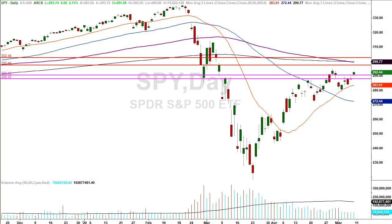Then what we're going to do is take a look at not only some stocks, but some exchange-traded funds, some sector-related exchange-traded funds, from both a daily and a weekly perspective to see if they're going to provide us any clues into the future.